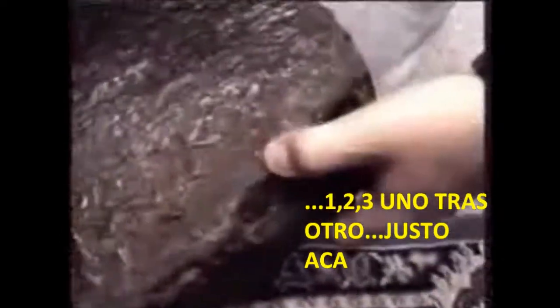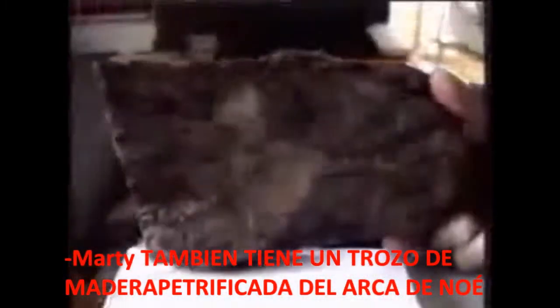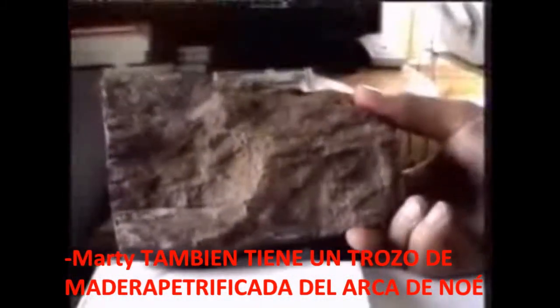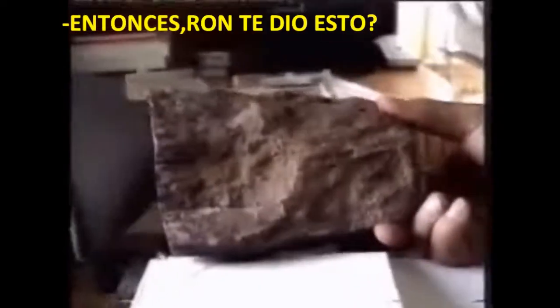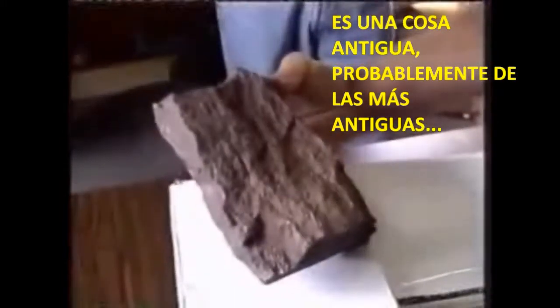There's 1, 2, 3 in a row right here. Marty Plot also has a section of fossilised wood from Noah's Ark. So Ron gave you this. Yeah. This is from Noah's Ark. It is from Noah's Ark. My shoes are in the car. It's kind of an old boat, probably the oldest on the planet.